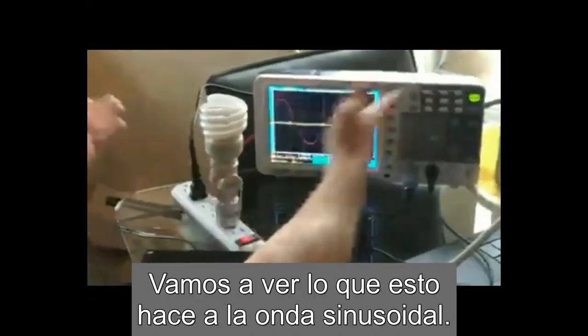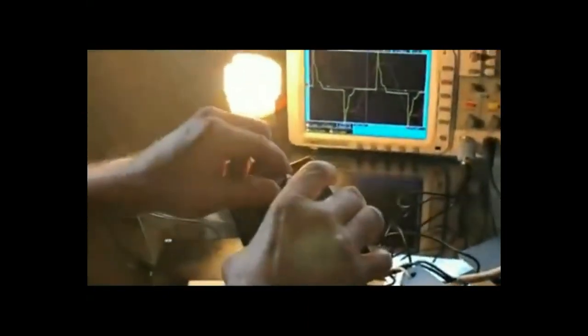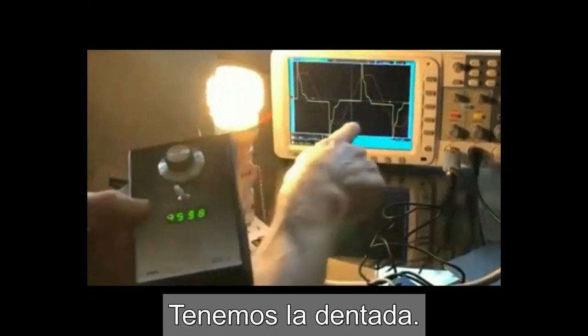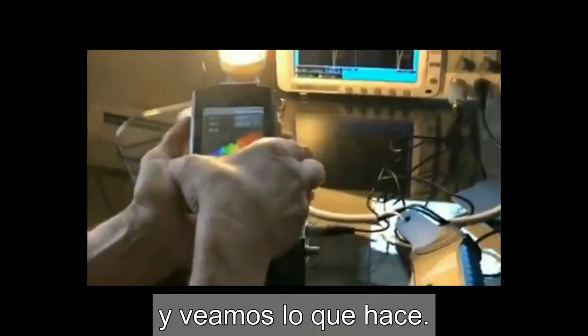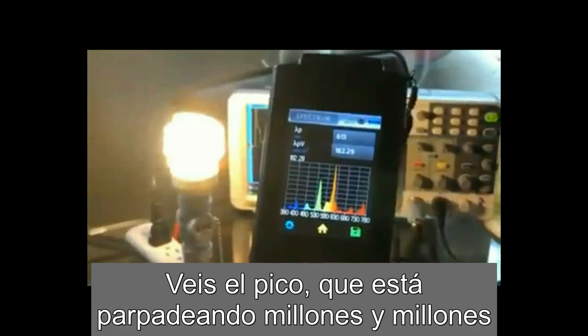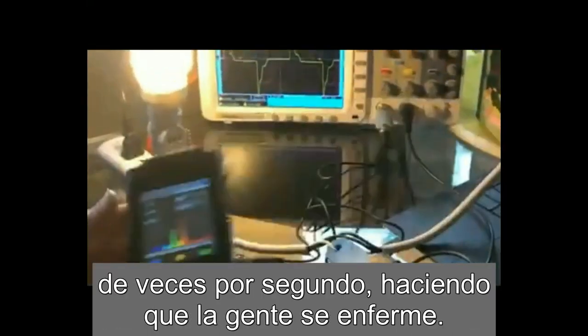So let's see what this does to the sine wave. Look at that. Look at the noise. And it's not running 120 volts. It's all over the place. So you have the jaggedness, we hear the noise, and now let's take the spectrum analyzer and see what it does. That's why people are getting sick. See the spiking there? It's flickering millions and millions of times a second, making people sick.